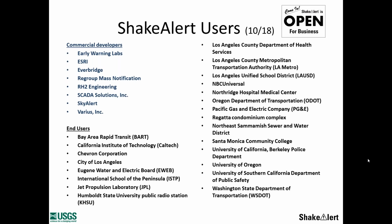So you see the list there, and you may have seen in the news work with BART, for example. We did a test in the early part of October where we slowed down a BART train, and one of the interesting things that came of this test was the fact that people said, well, we really didn't notice anything. This is sort of anticlimactic, right? And actually that was the idea, that we wanted ShakeAlert to intervene in the process of the rider experience, but make it seamless, to make it part of the rider experience, something that's happening and not something where bells and whistles and flashing lights are going to go off. So there's a lot going on in this area. We're continuing to grow our partnership base as we speak.